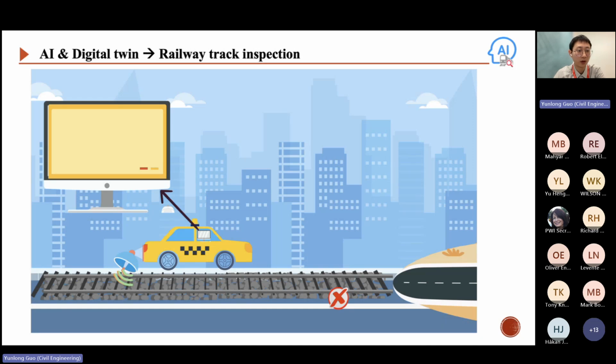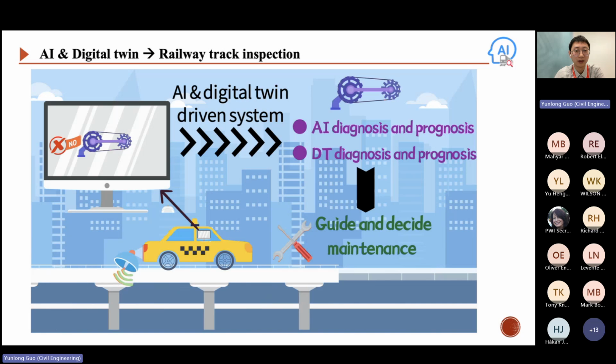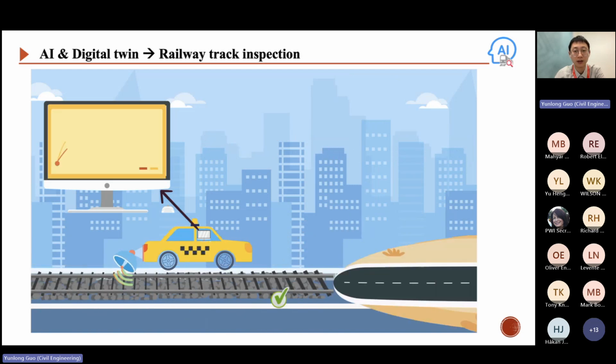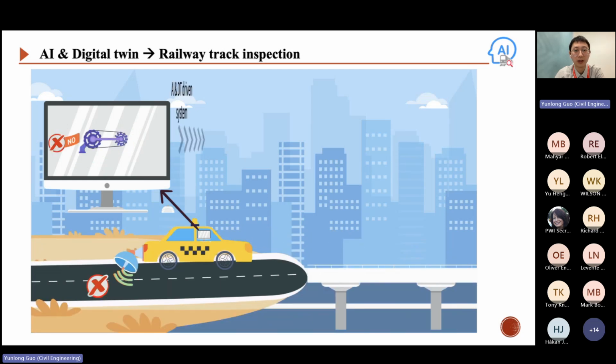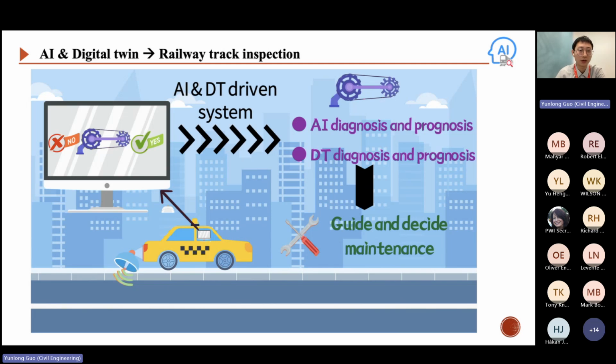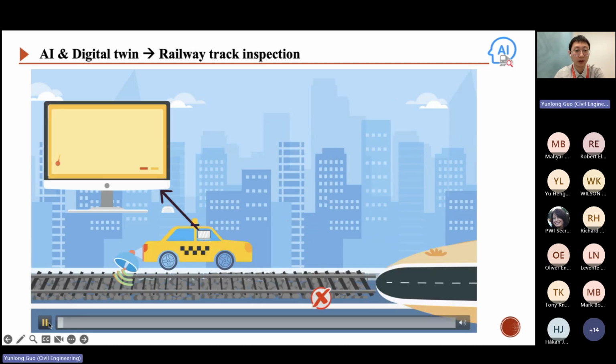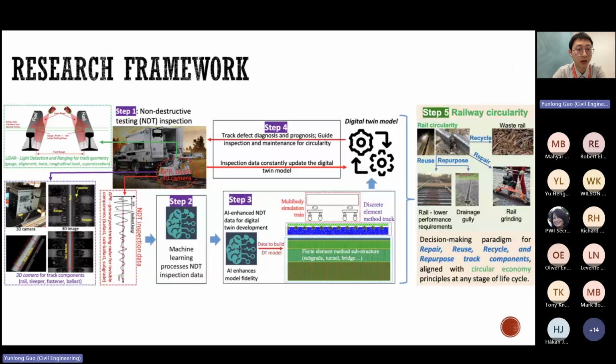It can be a framework of what I did, and what I would like to do is more like inspection, and also using AI and digital twin to analyze the problem and give some advice on maintenance, repair and reuse, all this kind of stuff. I made this video because we would also like to cooperate with pavement engineering, not just railway engineering. So we use this vehicle that can run on the road, and it can also run on the railway track. And this is a framework of my research and what I'm working on.